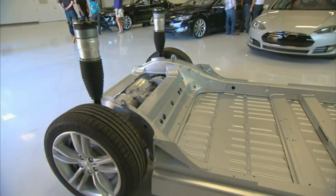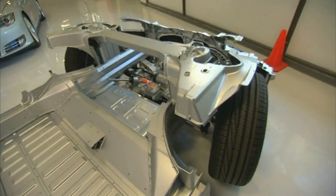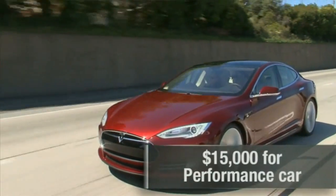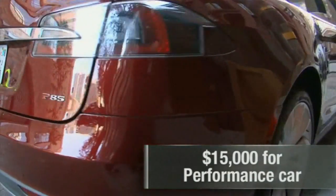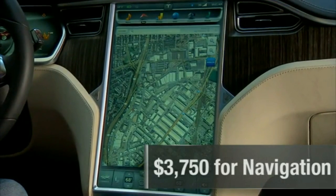Now, the pricing also goes up $10,000 more for the midsize battery and $10,000 more for the big boy battery. And yes, like popcorn at the movies, your best value is to buy the big one. Now, we had the performance car, that's $15,000 more, which brings you, of course, the high-performance inverter. It's got a big battery, much better performance, adaptive air suspension, and a way fancier interior. You also got to look at the tech package. $3,750 puts navigation in that big screen.